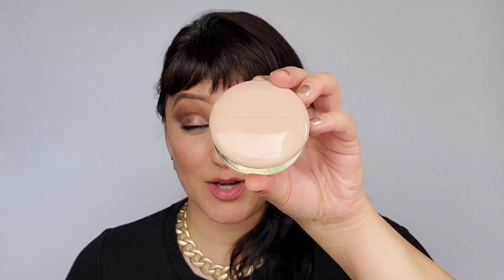All right, so I want to briefly mention that for this very first swatch, it's actually the Westman Atelier Le Nude lip palette, but I do use it as a blush because I like the cream consistency and I like the light texture and the glossy finish. So feel free to use some of your lip palettes on your cheeks. Some of you might be wondering what I'm wearing on my cheeks today, and I am wearing this blush right here.